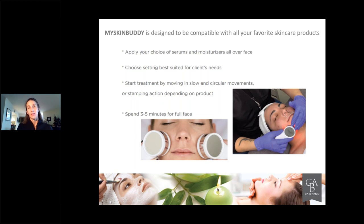So let's do a little review for the My Skin Buddy. And remember, the key about bringing up My Skin Buddy is it's one of the trends, but it also helps to drop inflammation, to calm the skin, and to make a very accessible, enjoyable skincare experience for your client, both in clinic as well as at home.